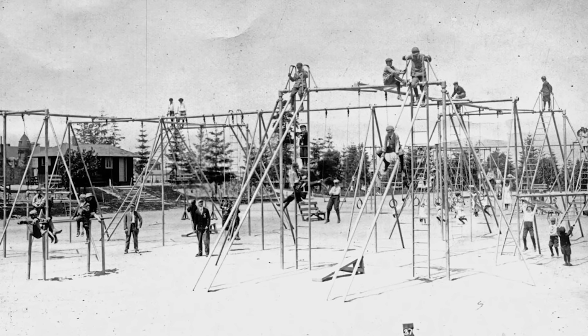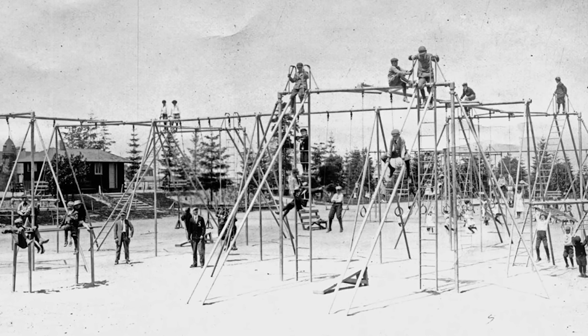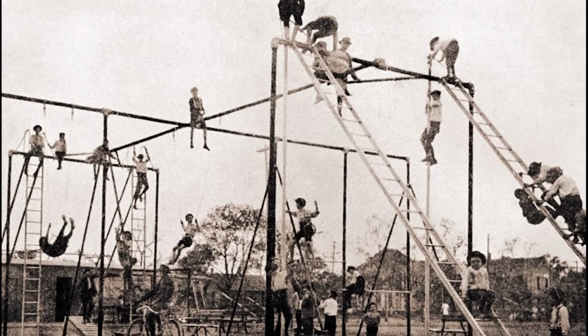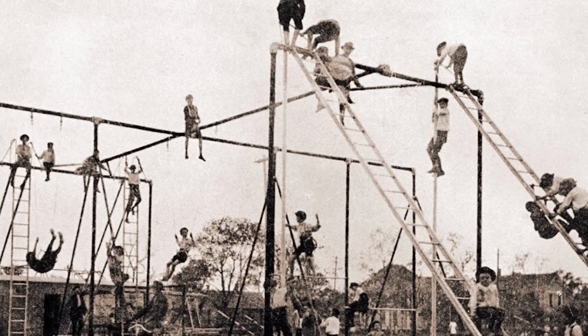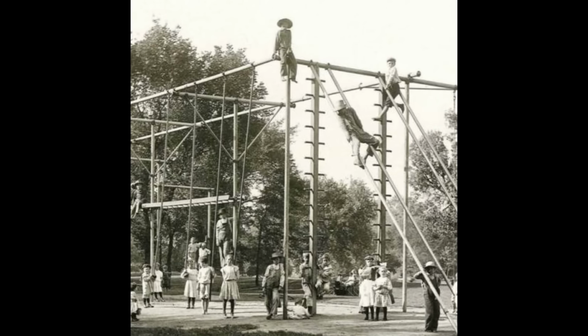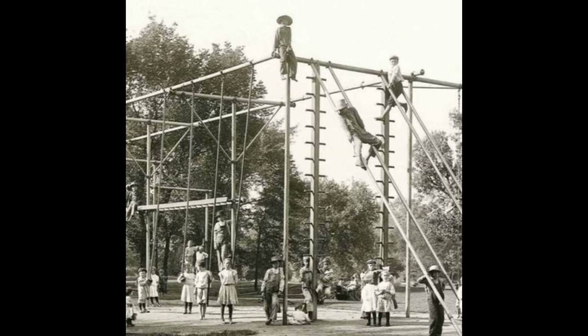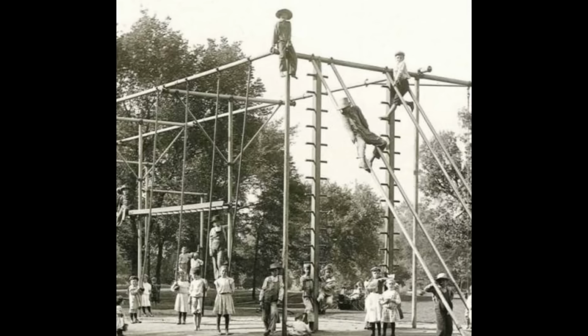Then there were the jungle gyms, which first took their name very literally and were designed to just be an outdoor gymnasium. These structures were usually made of wood or metal, and were an impressive sight to behold, often acting as the centerpiece of their park. Here, kids could climb, hang, or swing to their heart's content, just as long as they didn't mind falling 20 feet to the hard ground below.